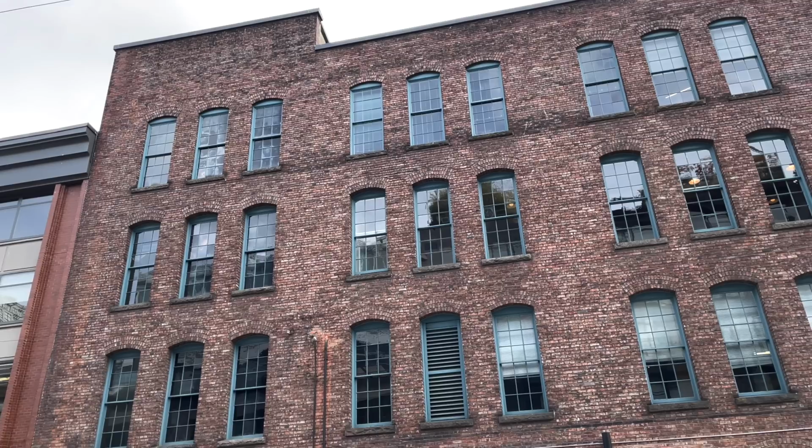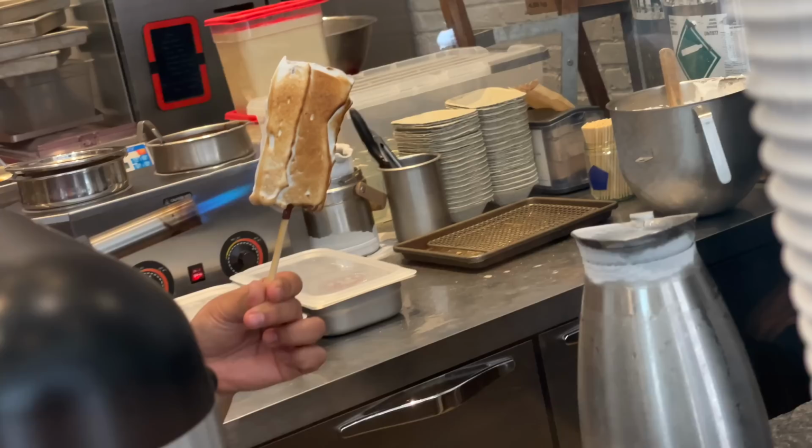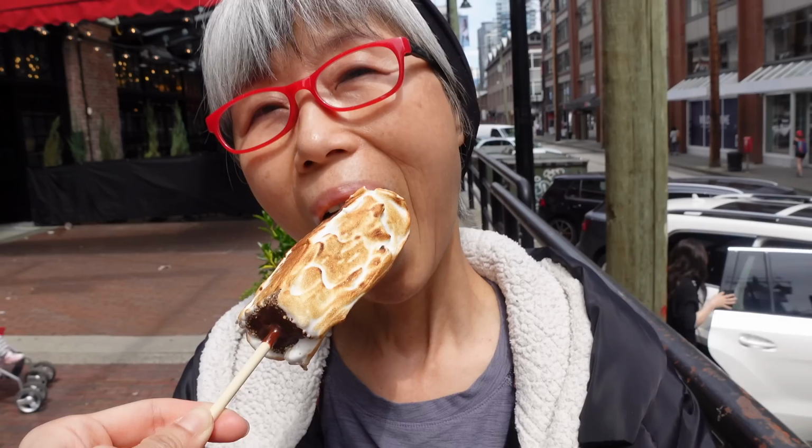Witness the making of a crème brûlée ice cream sandwich. That's our sweetie, the s'mores bar. Burn, baby, burn. This is the half bar and it's gonna be plenty for us. How beautiful is that? Looks kind of sculptural, like plaster applied in broad strokes. Let's dig in.